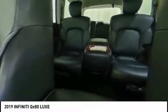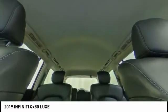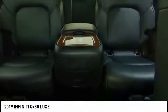Here are some of this vehicle's great options: premium wheels, electronic stability control, alloy wheels, power liftgate, brake assist, traction control, remote keyless entry, fog lights, rain sensing wipers, four-wheel disc brakes.